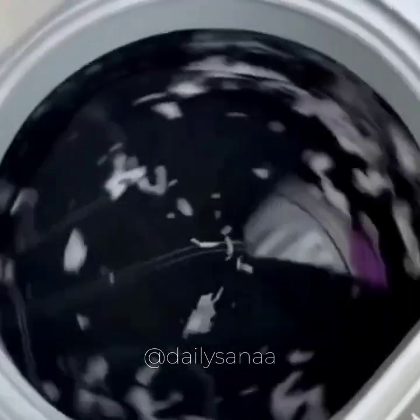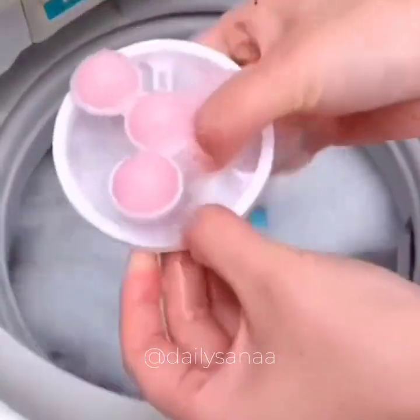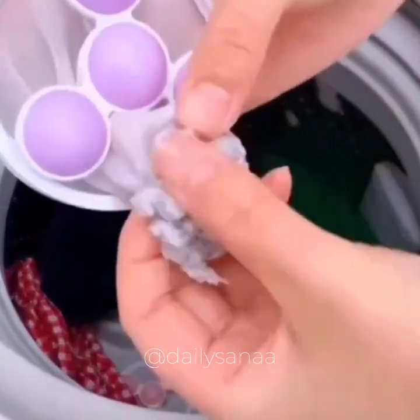For anyone who suffers from the problem of tissue paper or hair in clothes during washing, I suggest this simple machine that collects all the dirt inside and keeps the laundry clean.